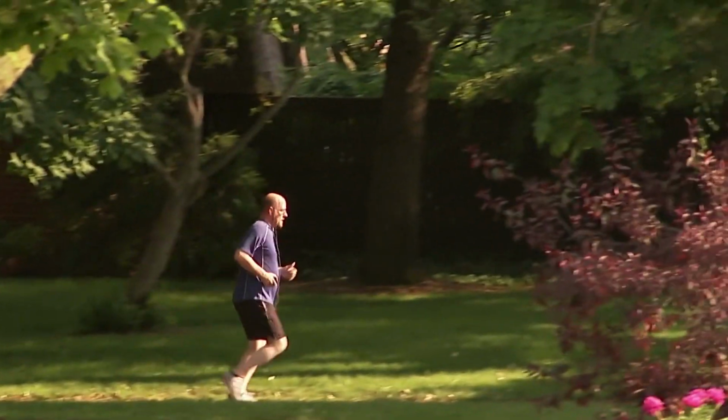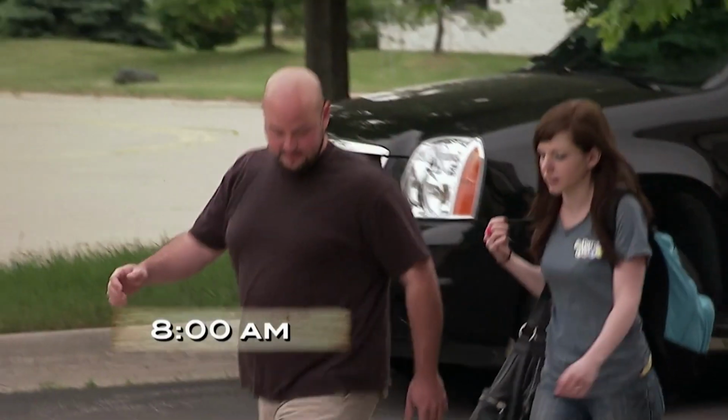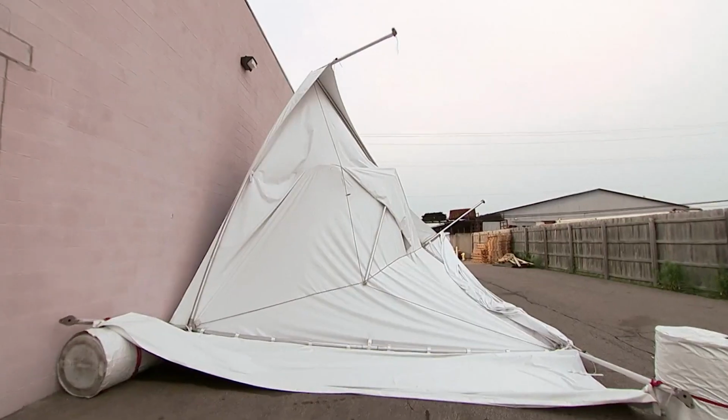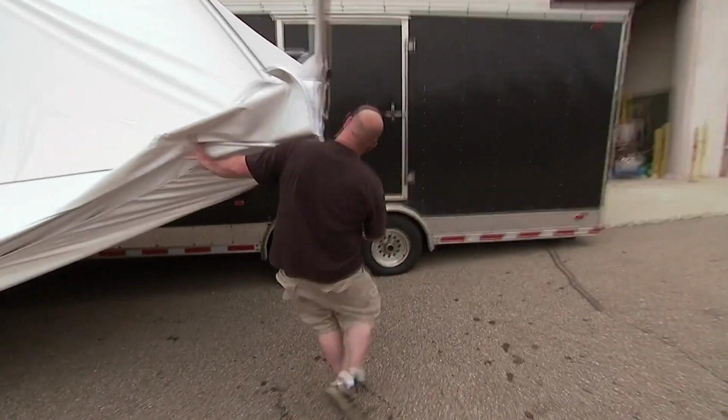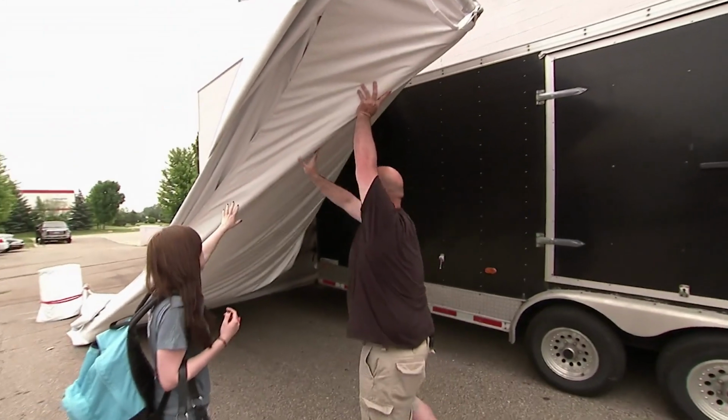It's the morning of both sales, but at the warehouse, things have not gotten off to a good start. The display tent has blown over. Oh my God. The whole thing flipped. Oh, and the trailer's under there too. Oh my God. Is this from the storm last night?